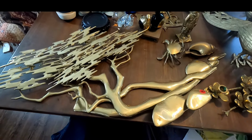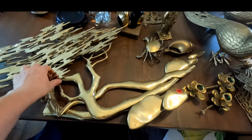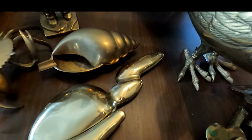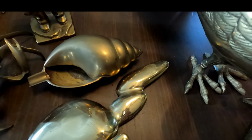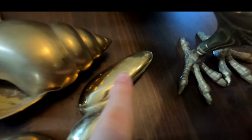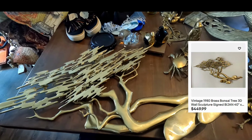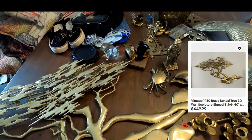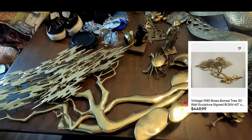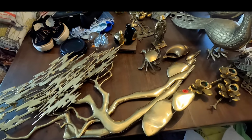So this big piece right here is a large bonsai tree. It's solid brass. It is heavy, and it is signed here in the corner. I looked it up and found a similar one. It's Bijan. I don't know if you can even see it. It's down here. It's from 1980, and depending on the design, these can go from like $150 to $500. So I'm probably gonna list mine in the $200 range and see if we get any interest.